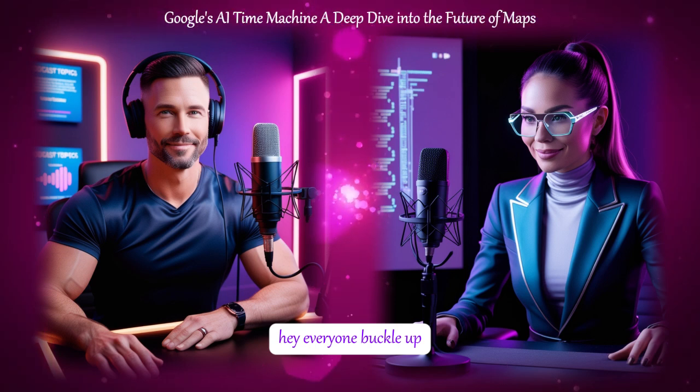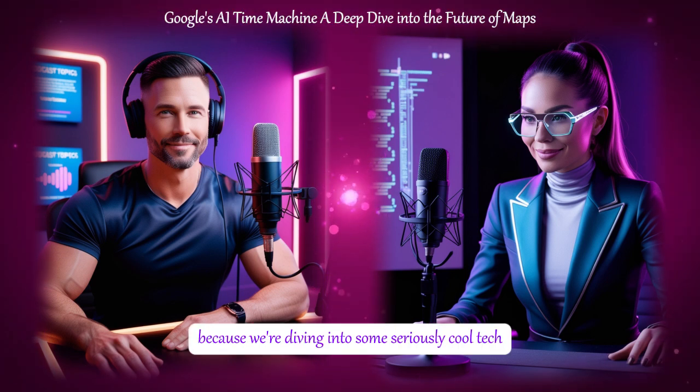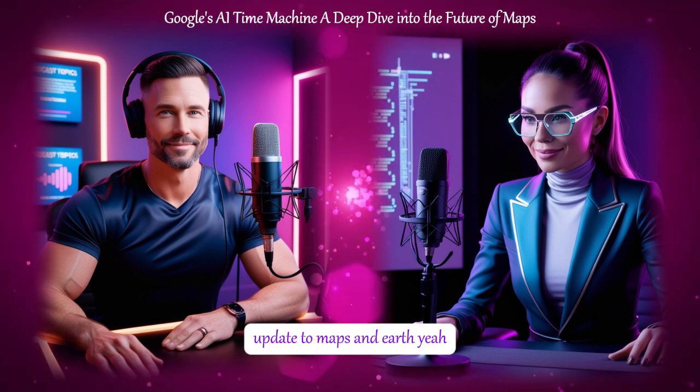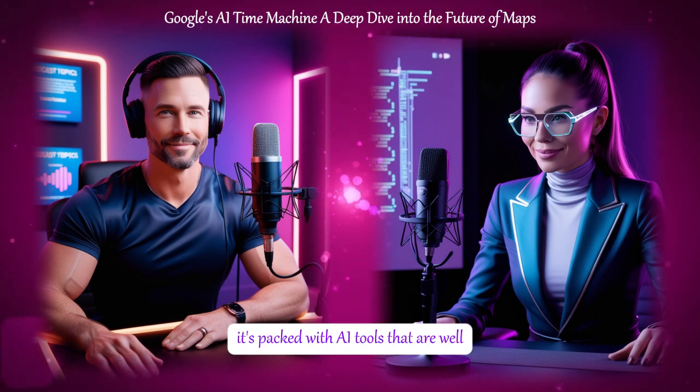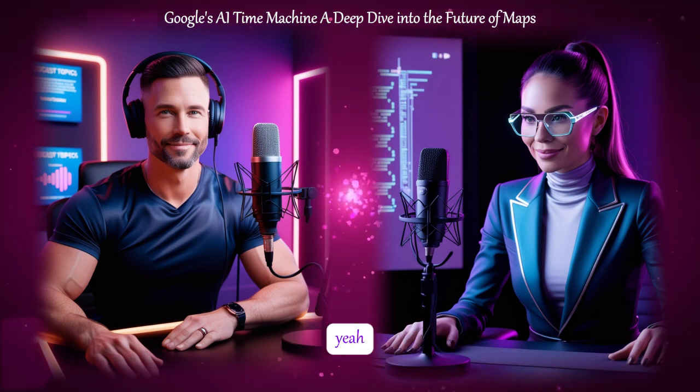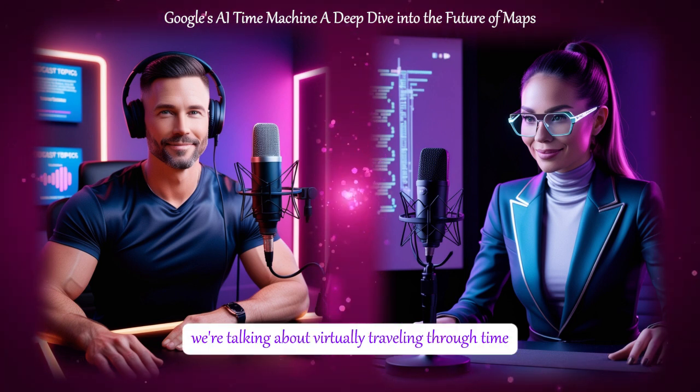Hey everyone, buckle up because we're diving into some seriously cool tech today. Google just rolled out a huge update to Maps and Earth. It's packed with AI tools that are, well, pretty mind-blowing. I mean, get this. We're talking about virtually traveling through time.